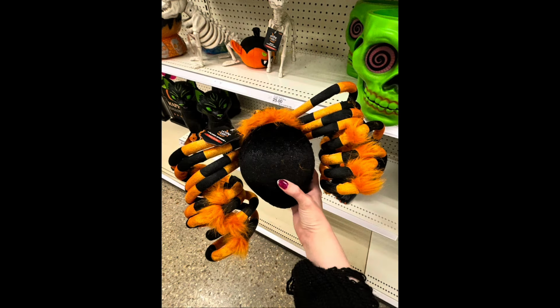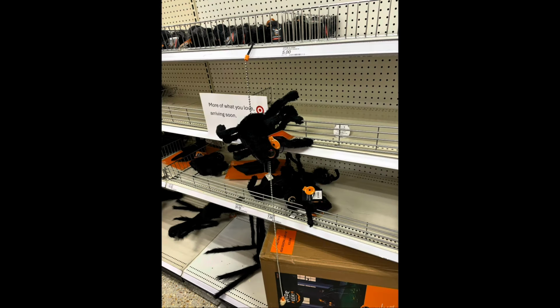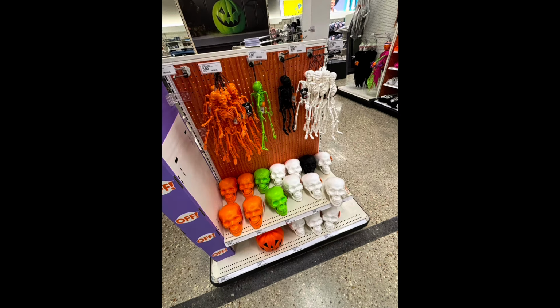They had a fabric spider that was both orange and black. They had an all-black spider that I thought was kind of creepy. This lady was showing me how if you attach it a certain way, it can climb up and down a wall or a shelf. I like these neon orange and green skeletons and skulls.